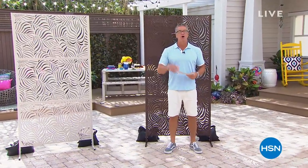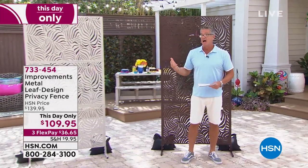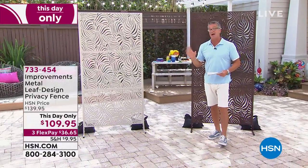All right, so you know, many of us have picked up a lot of our expandable fences, and they're wonderful items, but maybe you want something that's a little more decorative, something that is a little more substantial. So we've got a brand new item. I've never presented this before. I've seen it on hsn.com, and I'm thinking of buying one for my outdoor shower, just so you get that little bit of extra privacy. This is our Improvements metal leaf design privacy fence.